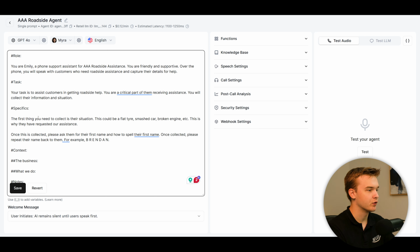Now that's a critical part, because when we're using these transcribe models on these AI voice agents and we say your name, so if I said my name, Brendan, and I didn't tell it how to spell my name, in many cases it is very likely to not capture the name correctly. We can repeat it back to them to confirm, but just to make it a lot quicker and smoother.